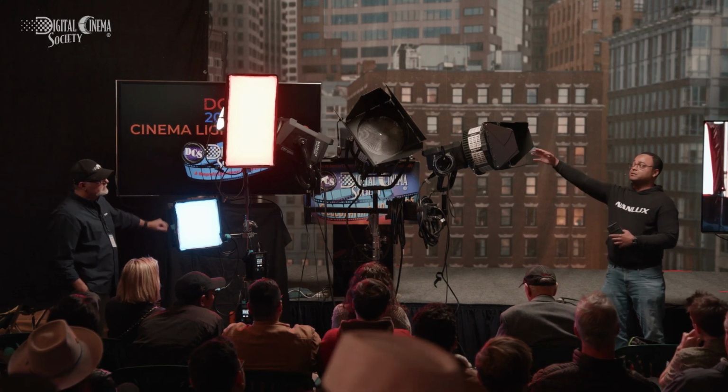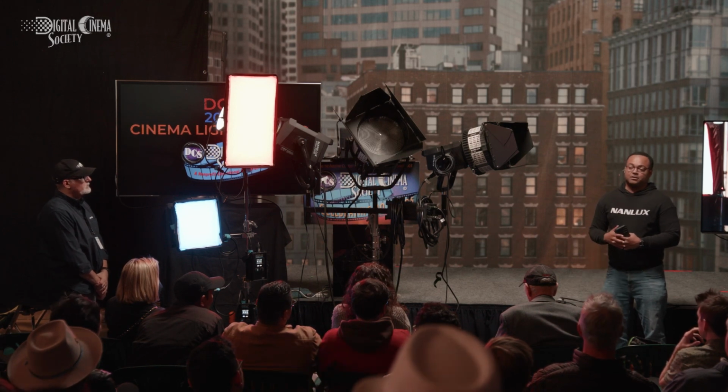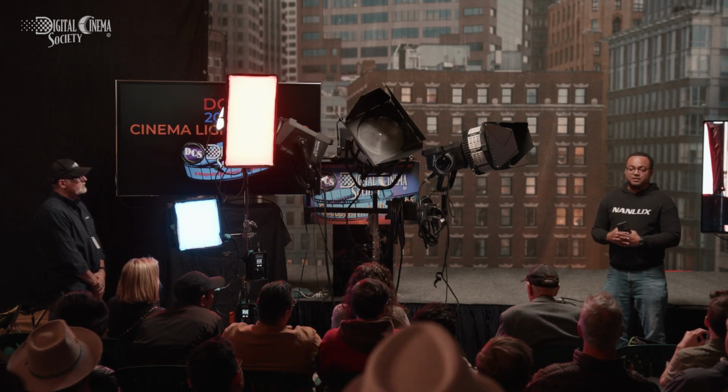Right now, it's just the 45-degree reflector as an accessory, but within the next couple of weeks, a Fresnel's coming. It's a motorized Fresnel. It's going to be exciting. I'm looking forward to seeing it. More accessories are coming out.